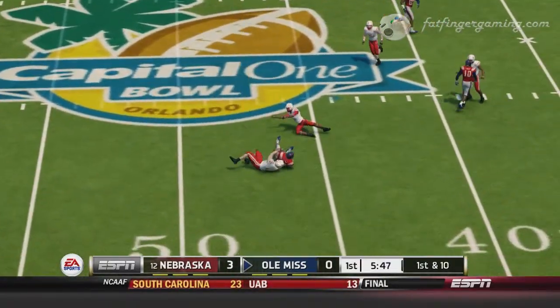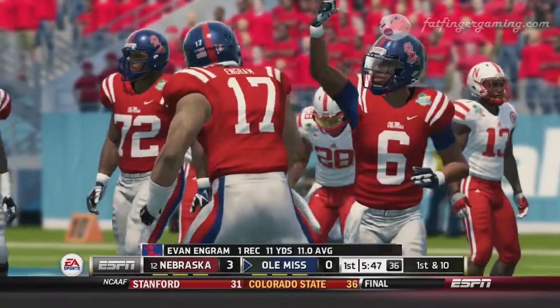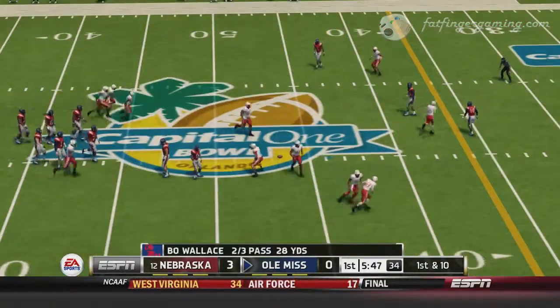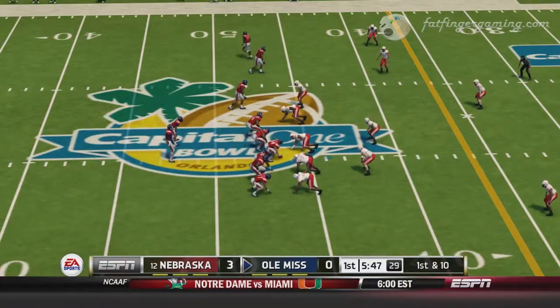Quick throw, and he's taken down at about the 47-yard line. A good play fake that time. Here, the play action was key. It held the linebackers there by the fake by the running back, and the running back did a very nice job of carrying out his fake.